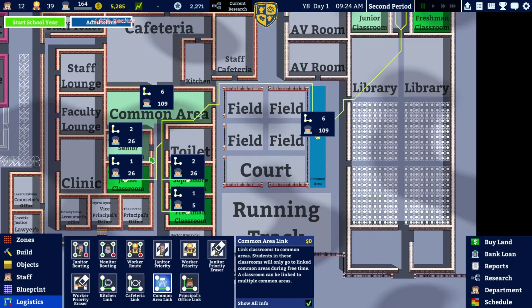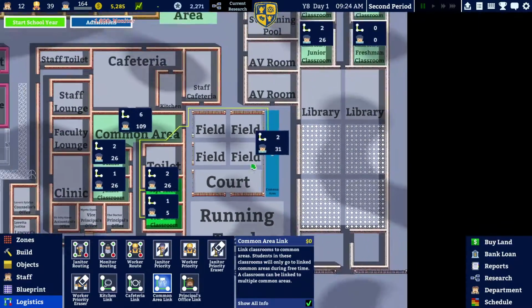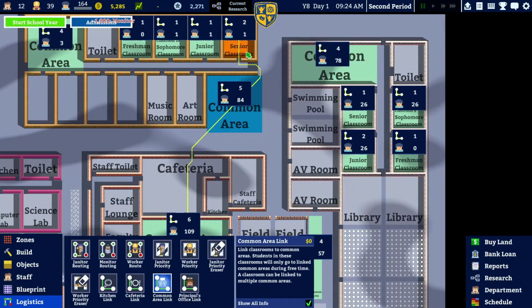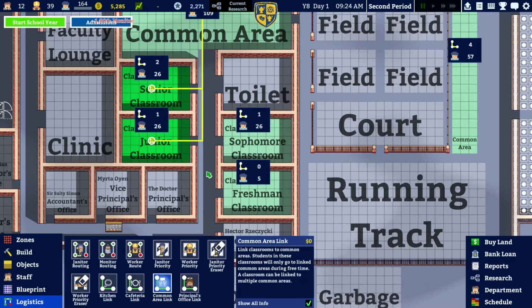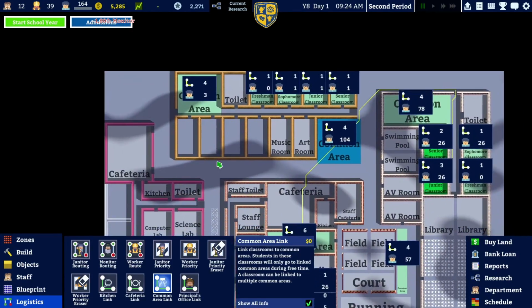Let's just have this outdoor one. Hang on, there's that outdoor one there as well though, isn't there? So let in, I don't know, about the early, so sophomores and freshmen. And then that common area just there can be for juniors and seniors, from all of those juniors and seniors. There we go. That looks okay. I'm quite happy with that. So all these ones here from the new classrooms are going to pour into that common area.